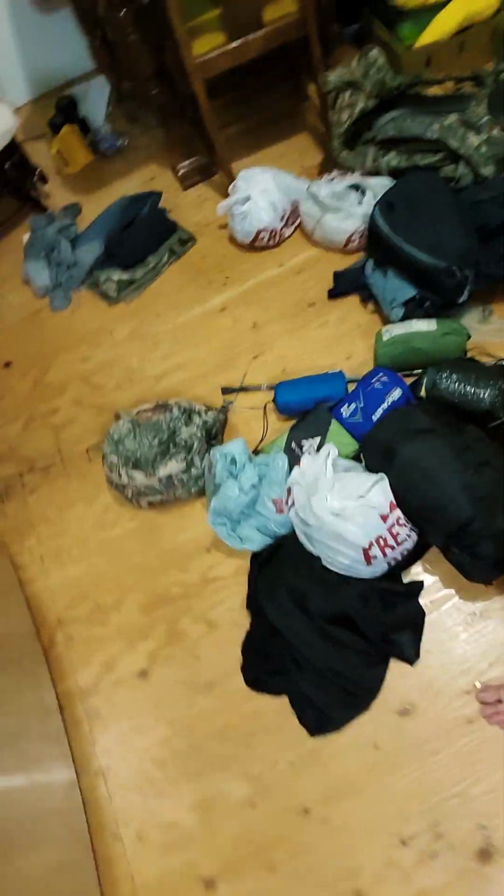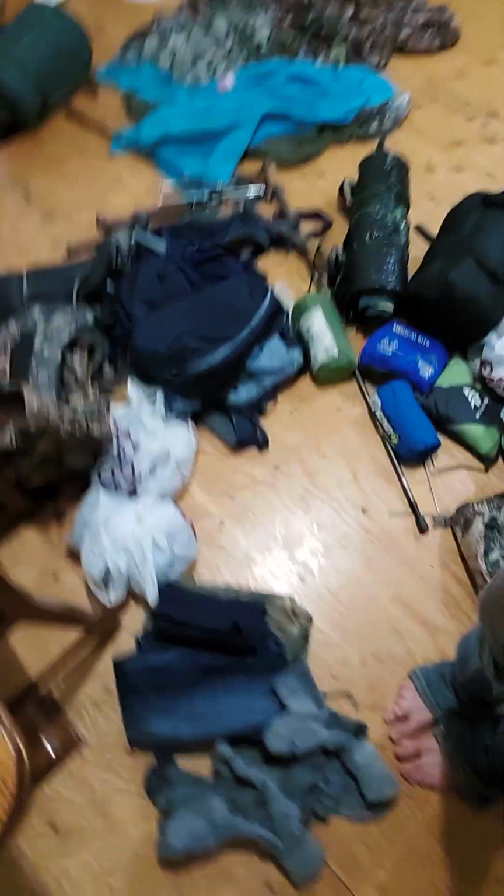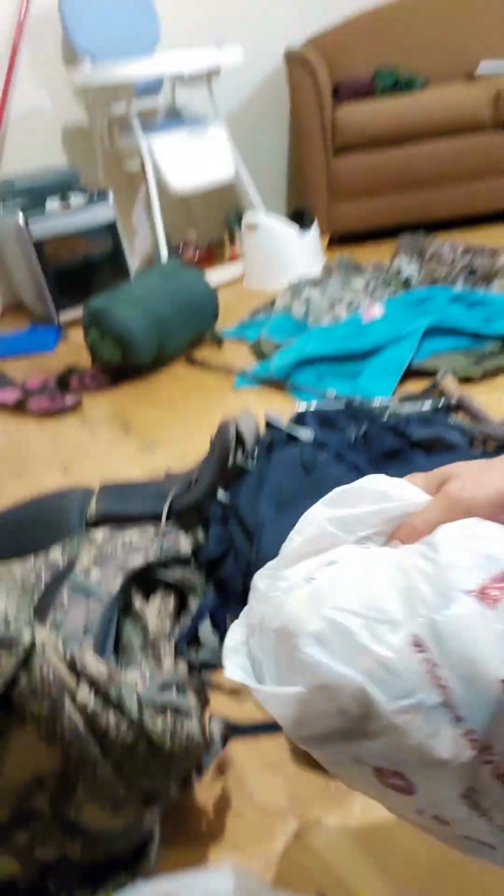So we're getting ready for a 5-day hike, helping a buddy get a thin-horn sheep over in BC. We got all our stuff out on the floor. And a little tip that I do for keeping all your clothes dry: I pack all my shirts, socks, whatever it is, in these different little bags and fold them up real tight. And that keeps a lot of my gear a lot drier.